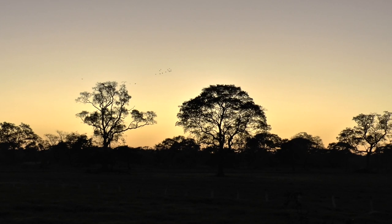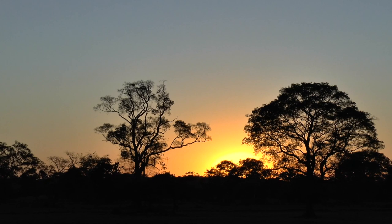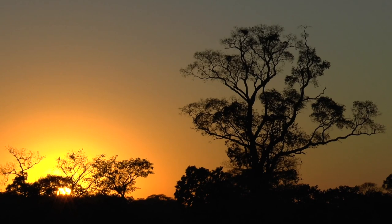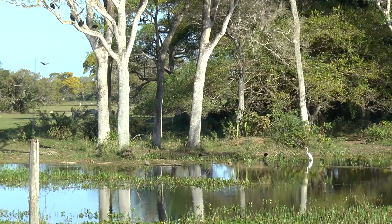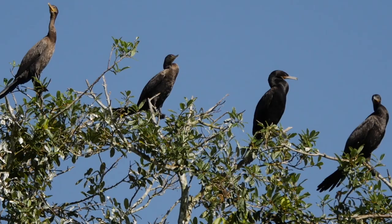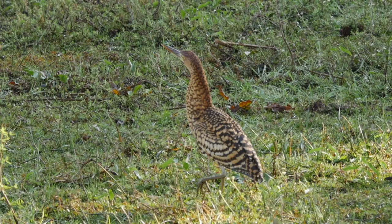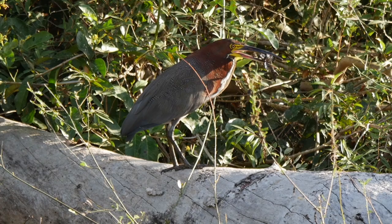Early starts enabled us to appreciate the stunning dawn landscapes. After breakfast, we explored further afield. A favourite spot was a small marsh close to the main track, home to a female Amazon kingfisher, a roost of neotropical cormorants, rufescent tiger herons, with a tiger-striped tail-wagging juvenile, and an adult with a freshly caught fish.